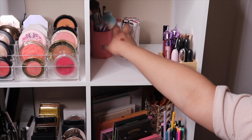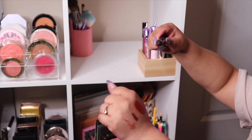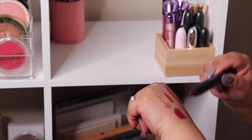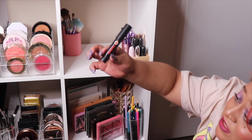Next up, we have some more lippies. These are from ColourPop, and one that is not from ColourPop. This one is from Reina Rebelde, actually. It's a lip crayon, and it is a very nice one. It's another one of those dark berry shades that I like so much. You guys can tell that I love berry shades. I have a lot of them. The formula on these is actually really nice.